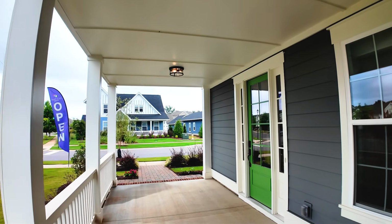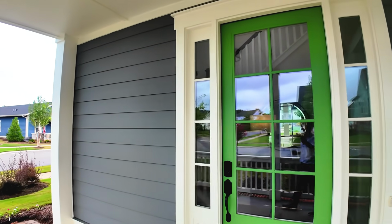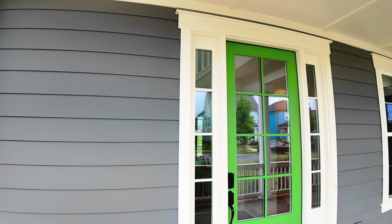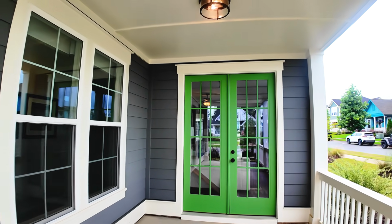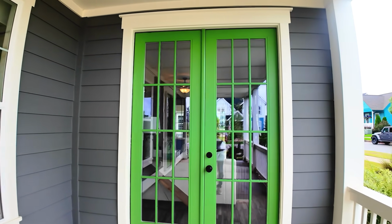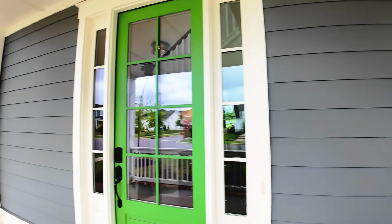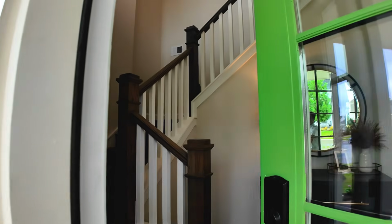Nice lighting on the top. You've got the thick hardy board siding. You've got the nice green door. You've got a nice 8-foot door with the double panels on there. But take special note of this. That right behind this door is the living room. So you can open this up, really get some exposure going on in here. But let's check out the interior of the house.